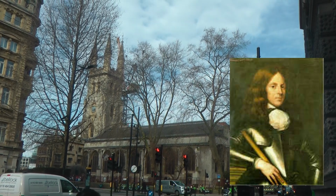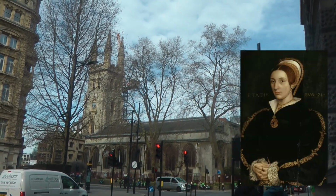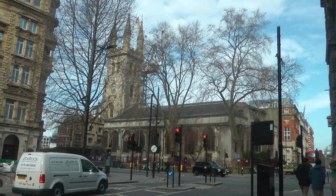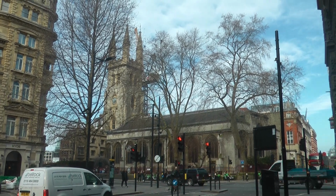Thomas Culpeper, groom of Henry VIII, had the affair with Catherine Howard, executed, buried in there. That is St Sepulchre Newgate Church without, that means it's outside the city walls.